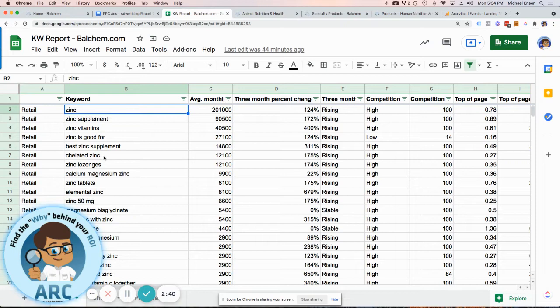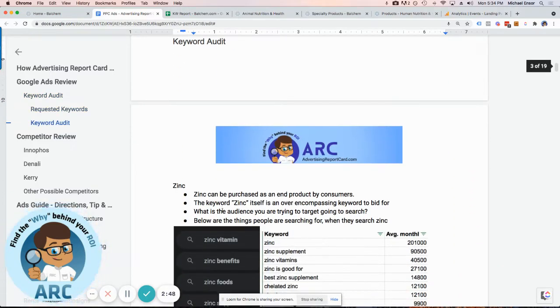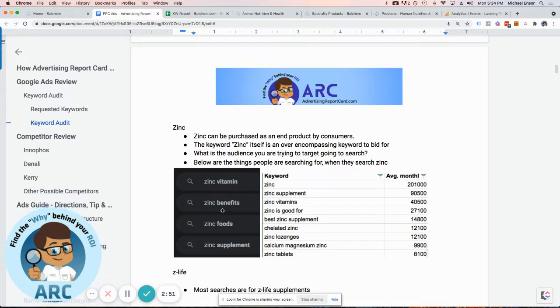So of course you can also see chelated zinc, which is one of the other keywords that was submitted originally for the request. So I did an initial audit, and the main thing I was finding on the zinc side is that we were getting different types of searches in with great volume, but is this the type of thing we want to show up for? And even looking at your competitors, there's a lot of different strategies in place as far as what content to show up for. And one thing that's really interesting is that you actually do get organic traffic for some of these basic searches. But again, when you want to pay for ads, you want to make sure that you're contextually looking at things that are going to make sense.